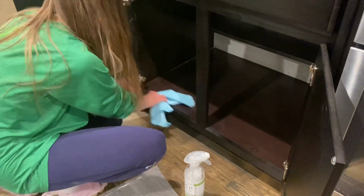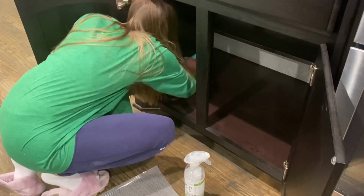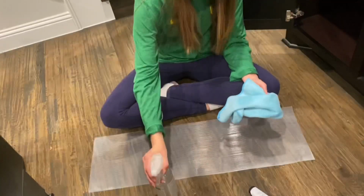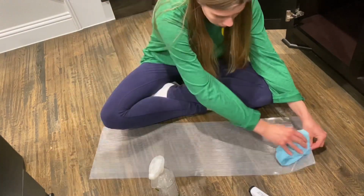Cleaning out the cabinets is some physical work, so if you have little kids that are willing to help, maybe pass them a damp cloth and let them crawl into the lower cabinets. It will save you from bending over as much and getting so dusty.